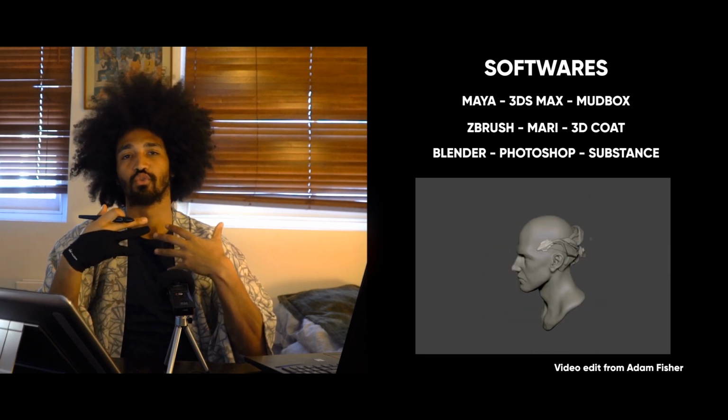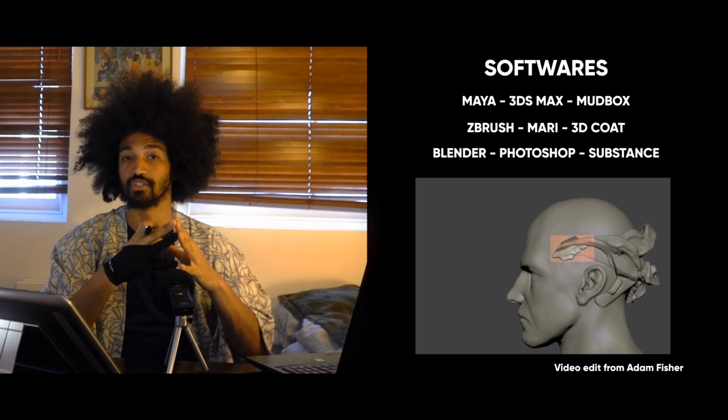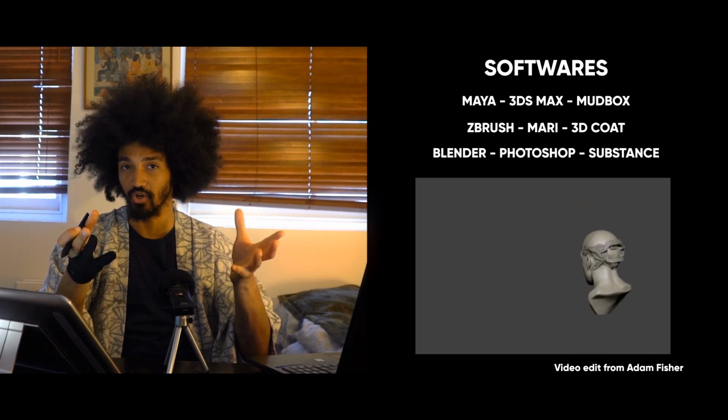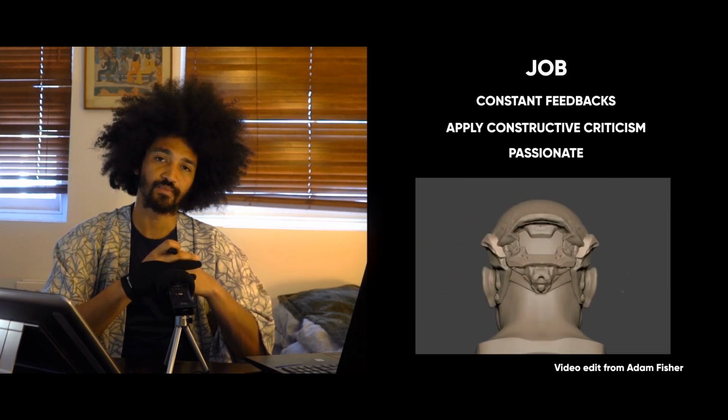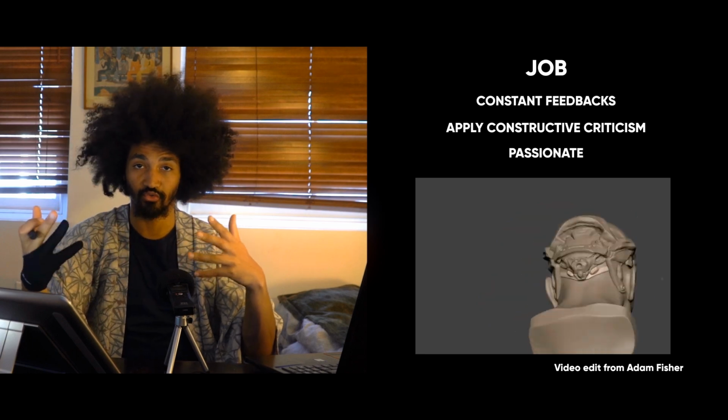For me, the advice is to learn the standards. What you're going to see in all the studios is principally ZBrush and Mari for the textures. You can use Substance Painter as well, but it depends on the studio. So just keep this list of software in mind if you want to know more about this.